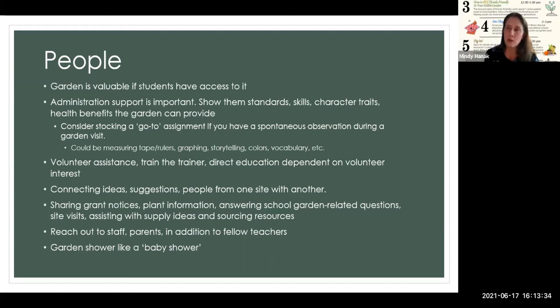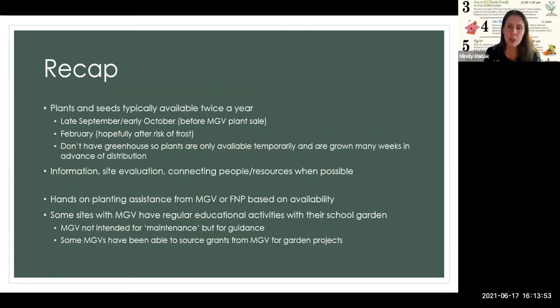And you can have a garden shower, like a baby shower, if you needed to try to get additional resources, and if you didn't have grants available. But I do think it is excellent. Not every school has a PTO that can do this, but sometimes if you do have that line item to help you with replenishment of things like soil amendments, that way you don't have to ask every year. You can just kind of rely on that.